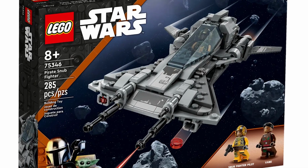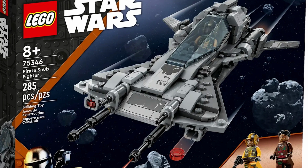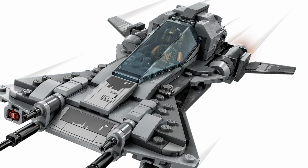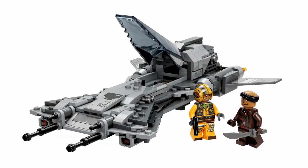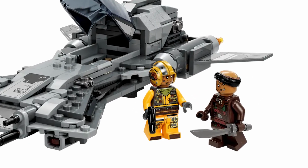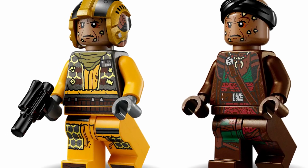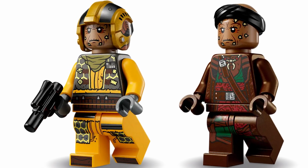Set 75346, from The Mandalorian Season 3, we have the Pirate Snub Fighter, and this is a set that honestly I forgot even existed. It was kind of just there, so I don't really have too much to say about this. I feel LEGO could have just not made this set and no one really would have cared. I feel even when it released in May of 2023, nobody was really, I'll say, excited for this set. Everyone overlooked it, and this is one of those sets that I'm not going to particularly miss when it retires, and I'm not going to be looking to get before it retires.